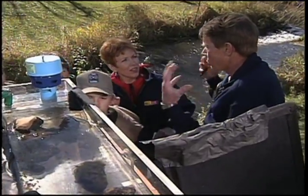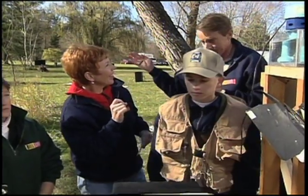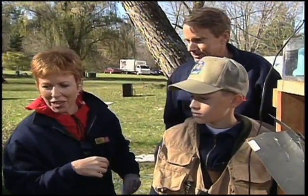So, John, we have these grazers, the shredders, they're all working together basically to keep the stream nice and clean for people to enjoy, for fish to enjoy. We gotta appreciate those bugs.